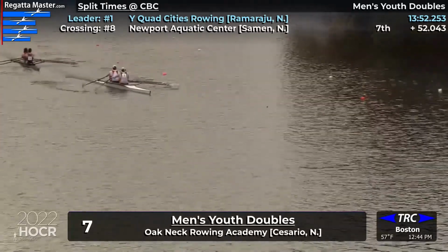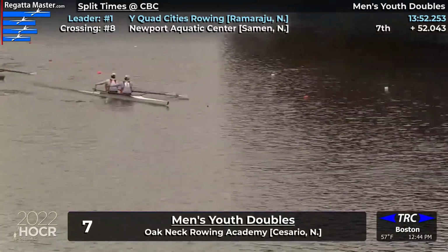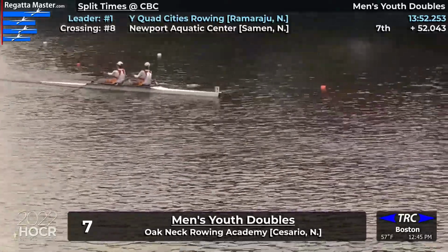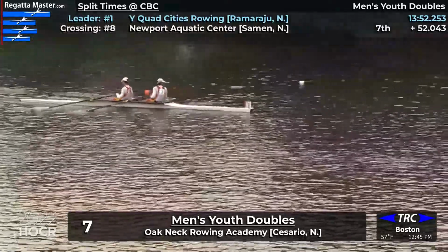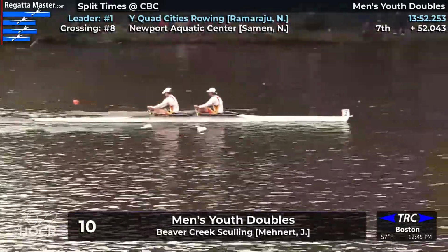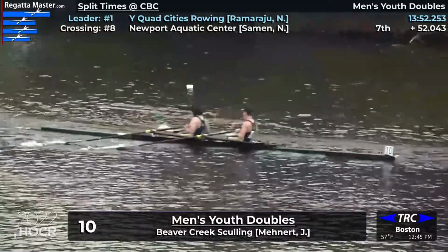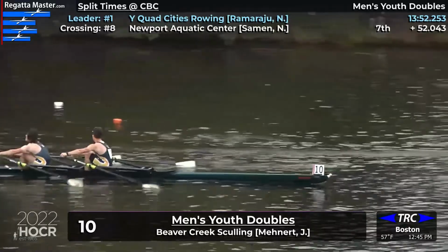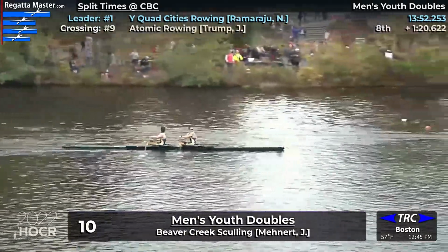Okay, we got bow 9 coming. Atomic Rowing from Oak Ridge, Tennessee. And they're coming up right in line with the crew that started behind them. That's number 10, Beaver Creek Sculling. They've had 15 minutes to build a relationship there and see what they can do. Pushing each other. I'm sure the Oak Ridge crew is using that as motivation.